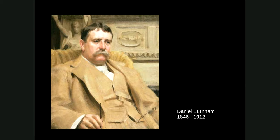So here is a painting of Daniel Burnham, remembering what he looks like. And this fair is only a success because of Burnham. He doesn't really drive the architectural expression that becomes so famous, but the only way this happens and gets built is because of his incredible abilities to manage and oversee and plan this very complicated construction project.